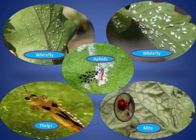Prevention is always better than cure. So, use of insect resistant varieties like Arka Amul and Arka Surbhi will help us to reduce the pest incidence. Before going into any chemical spray, proper monitoring of the pest population is very important, for which yellow sticky traps for the whitefly monitoring can be used.